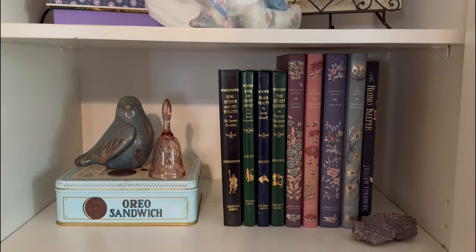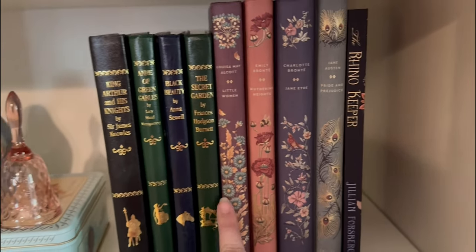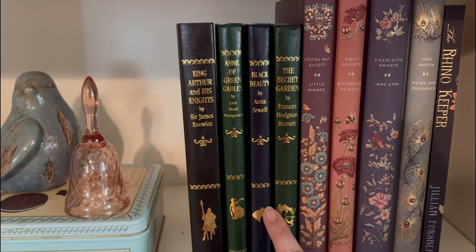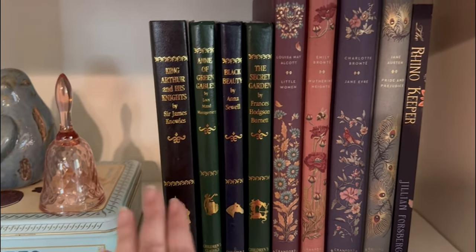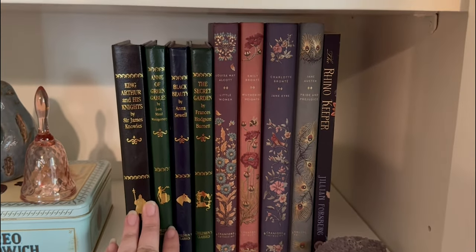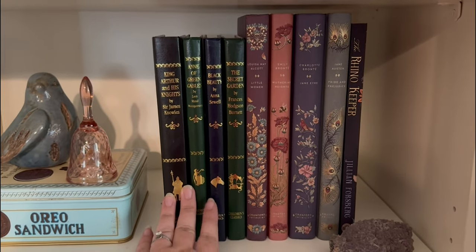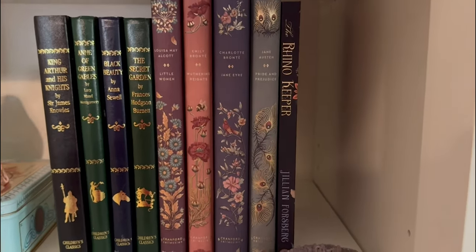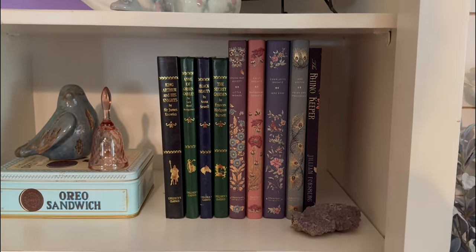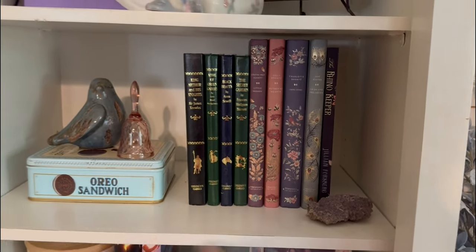All right, so then I ended up with all of my pretty classic books here, along with a few other pretty classic books. Anne of Green Gables, Black Beauty, Secret Garden, King Arthur, that my mom picked up for me over the years. She gave me these for Christmas. And my copy of The Rhino Keeper by Jillian. I really want to read that, so I want to keep it on hand, and I also just think it works well with those books.